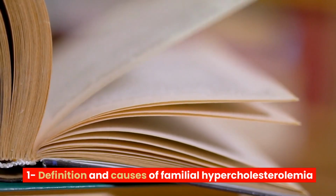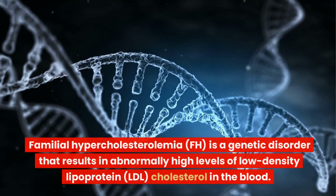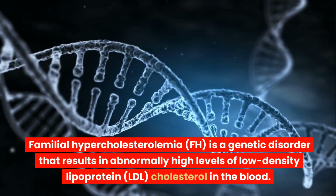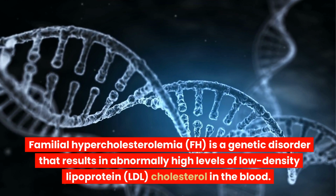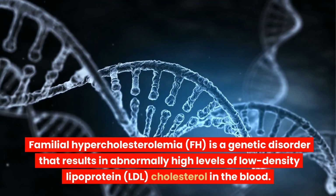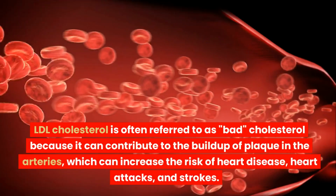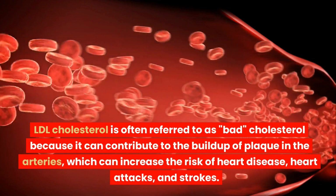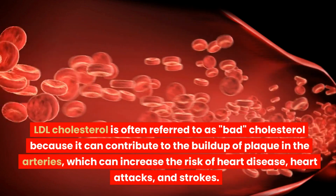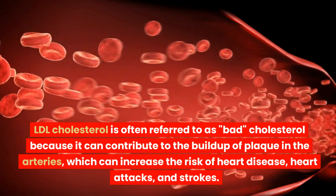Number 1. Definition and causes of familial hypercholesterolemia. Familial hypercholesterolemia, or FH, is a genetic disorder that results in abnormally high levels of low-density lipoprotein cholesterol in the blood. LDL cholesterol is often referred to as bad cholesterol because it can contribute to the buildup of plaque in the arteries, which can increase the risk of heart disease, heart attacks, and strokes.